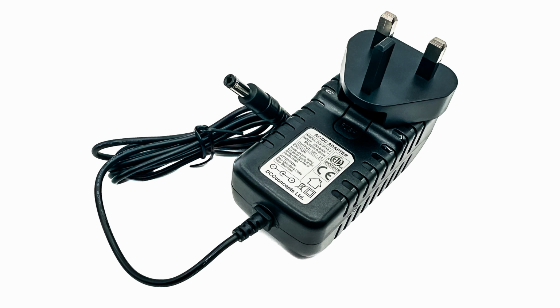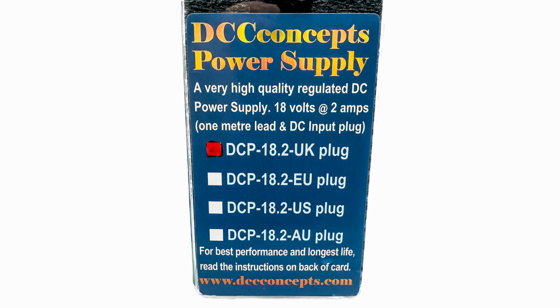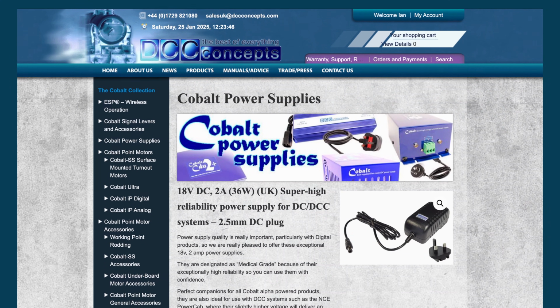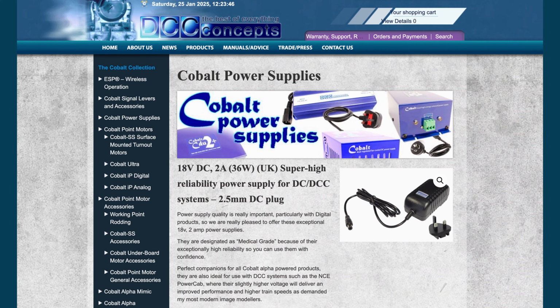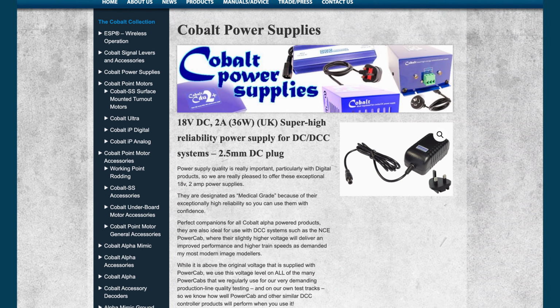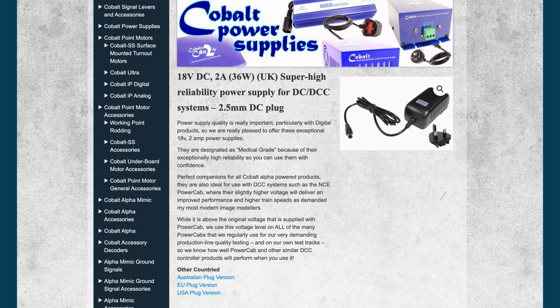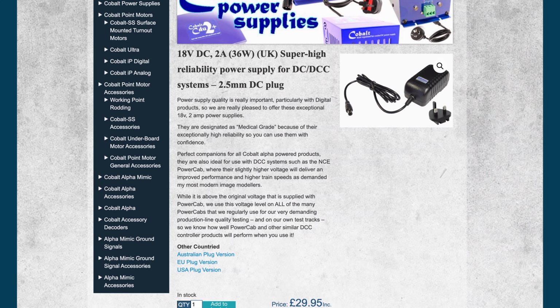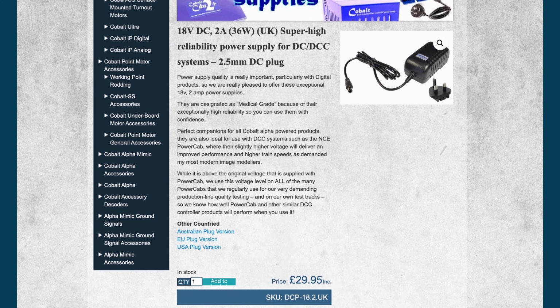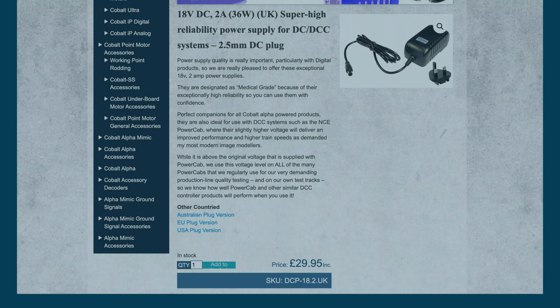The original power supply can supply 14 volts at 1.8 amps, while the DCC Concepts one can supply 18 volts at 2 amps. This is actually a higher rating than NCE recommends for the power cab, but DCC Concepts state on their website that their power supply is safe to use, so who am I to argue? I'm going to give it a go and will post an update soon about whether or not it solves the GaugeMaster Autofrog polarity switching problem.